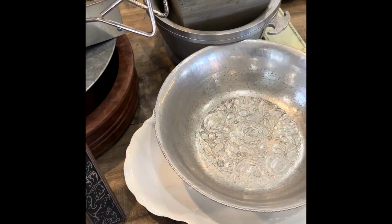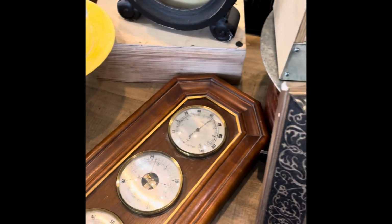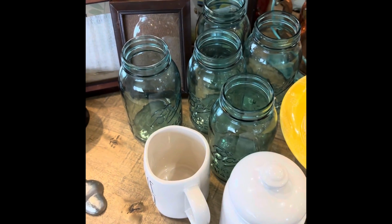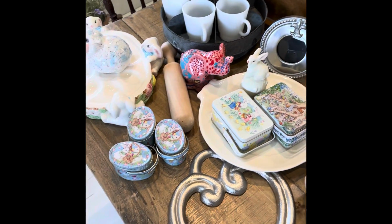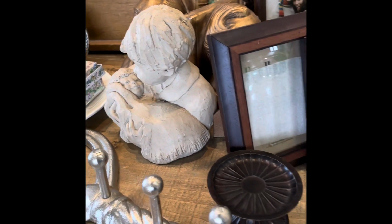Today's thrift haul, we spent about $120. There's so many little tiny things piled all over the place. It's one of those hot messes. Like, I think once it's all painted, it's gonna look good. But for now, nothing matches. So it's the beauty of thrift flipping. You start out with a hot mess, then you get things painted, and they turn out to be pretty cool.